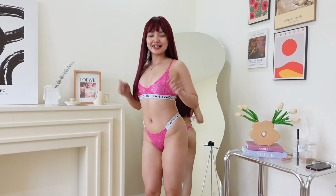The bottom, you can wear long rise or high waist. To me, I like high waist because it makes my waist look smaller.